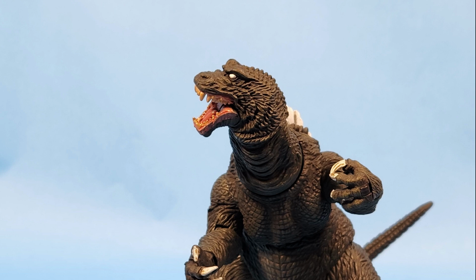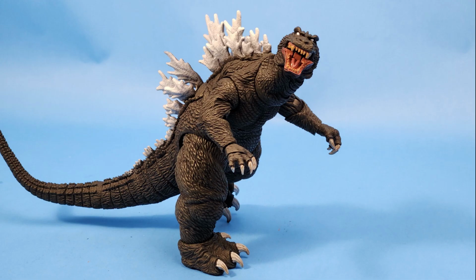Really cool how they did that. I like that. That's probably my favorite aspect of it so far. It's just how posable that head is.